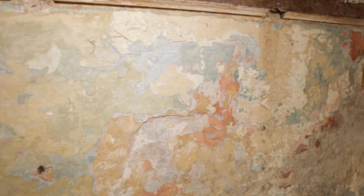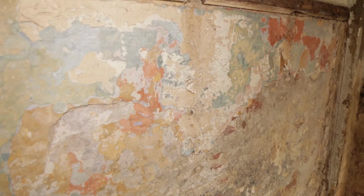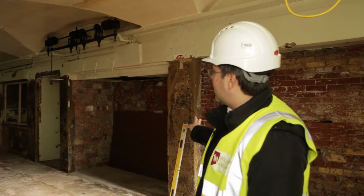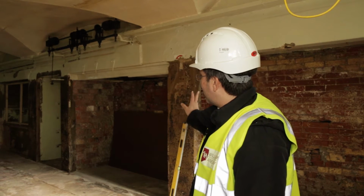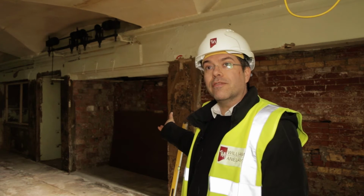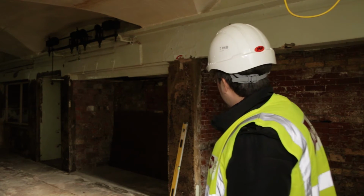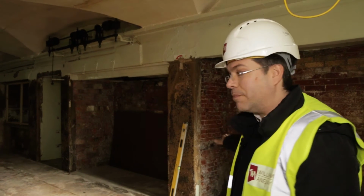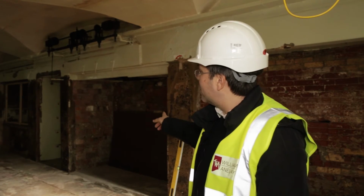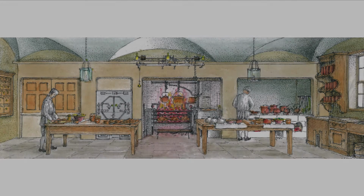And we're doing paint analysis of those in order to understand that history and also to decide on the colour that we will reinstate the kitchen back to. In the middle opening, where the brickwork has now been exposed, will be reinstated an 18th century version of the range and spit that would have been there. And here to the side will be a kind of smaller cooking range for pots. And to the left of that, in what is currently still a sort of greeny opening, will be the ovens.